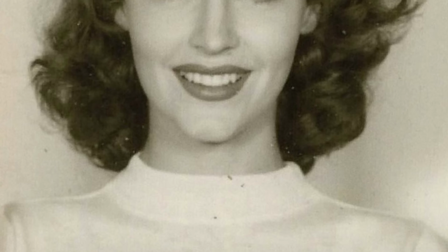Ava Gardner at 19 years old, when she was starting her film career. The photo was taken for her studio employee badge, one of the first steps in her rise to become one of Hollywood's biggest stars.